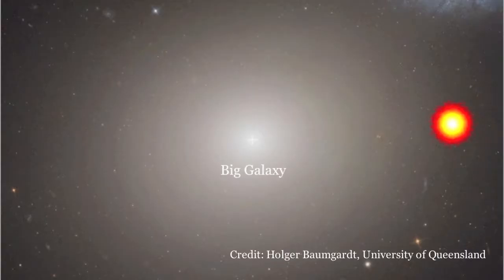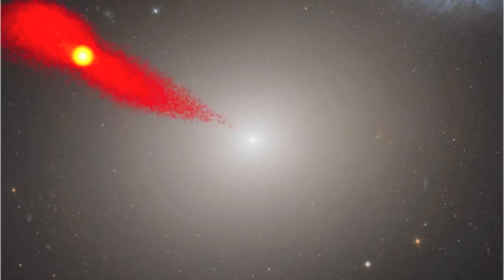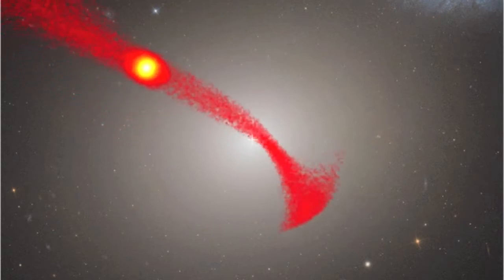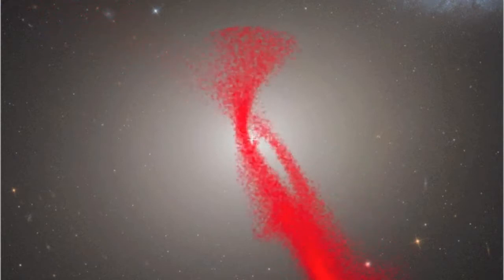Okay, so in at number 4, there are more supermassive black holes in the universe than first thought. Astronomers have found one 21 million times the mass of the Sun, sitting in the heart of the ultra-compact dwarf galaxy M60 UCD1, some 54 million light years away from Earth.